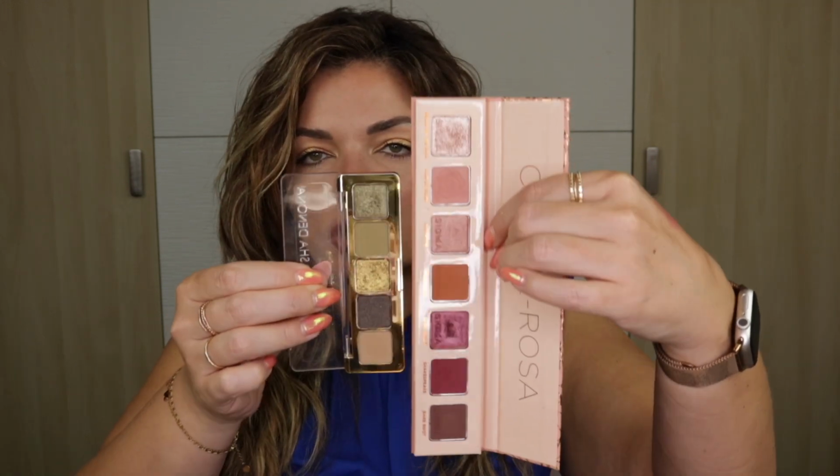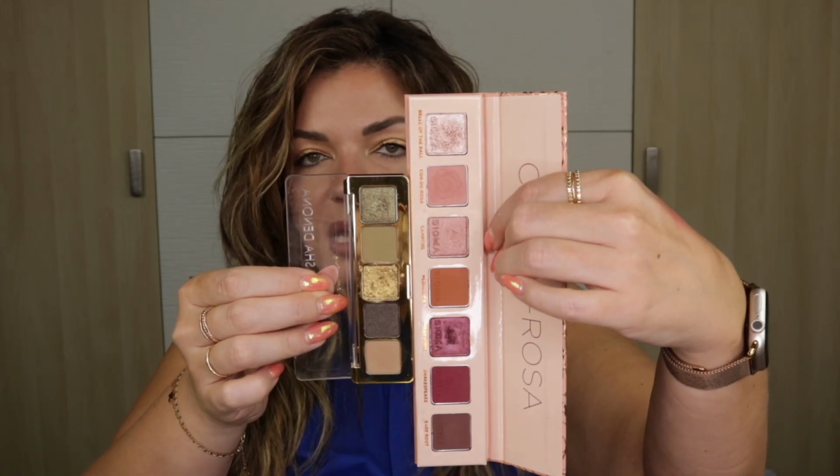The last set that I paired it with, because I thought this makes a really nice combo. Was this the combo that I did? I don't think so. Maybe this is going to have to be in another, what did I call it? Power Couples video. So this is the mini gold palette from Natasha Denona. I think this makes a nice little set here.